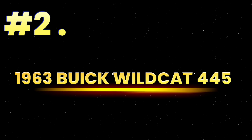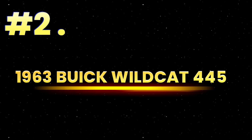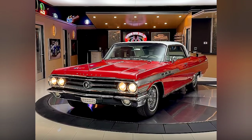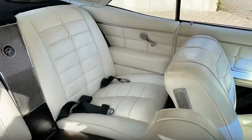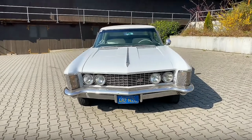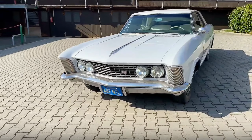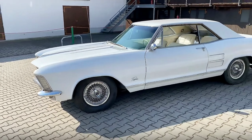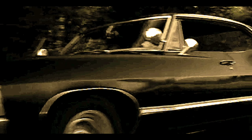Number 2: 1963 Buick Wildcat 445. The Wildcat looked like a big, soft cruiser, but it packed serious heat. Buick stuffed in a 401 cubic inch Nailhead V8 rated at 325 horsepower with gobs of torque. It could absolutely roast its rear tires off the line. Everyone assumed it was just a luxury boat, but it was hiding the heart of a brawler. This was the gentleman's muscle car, before the term even existed.